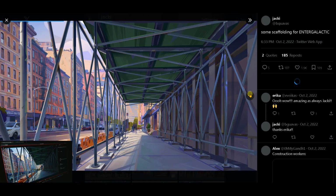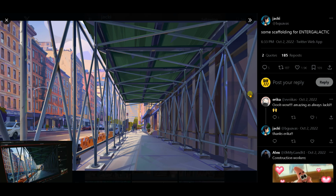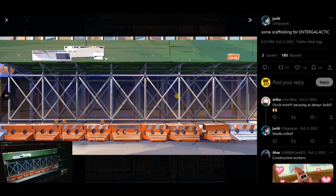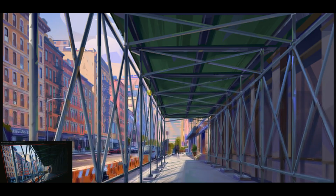But now, in the case of Jacki here, I think they mostly focus on environments in their work. It's the kind of style that you see in films like the Spider-Verse, where it has a similar visual look. Lots of hard edges.